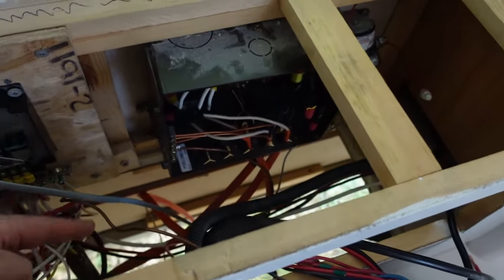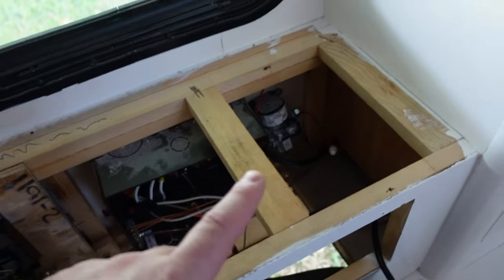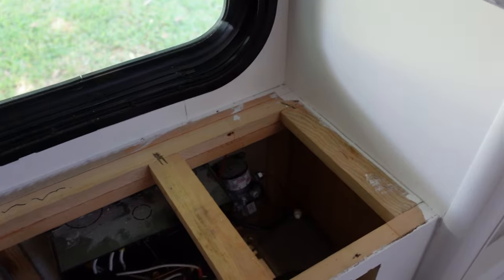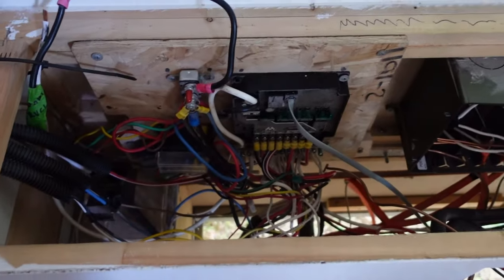This transfer switch was actually down here in this empty cavity in the basement, which I'm going to be using for, I think I'm going to put the batteries in here. So I just moved it up here, and I already test fit it with the distribution box to make sure that they fit. And then I moved that battery disconnect up here, and I'm still going to use that because I thought the latching relay idea is pretty cool. So let's go look at the basement real quick.